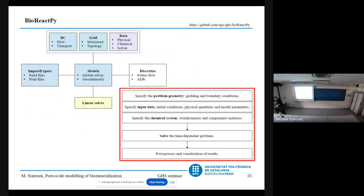Let's say a little bit of computational power. This is the code. The code is open source. It is on GitHub, on the GHS group. So now it has discretization for flow and transport. And the grid is done automatically, and then basically we just give as input the physical, the chemical, and the data for the solver.